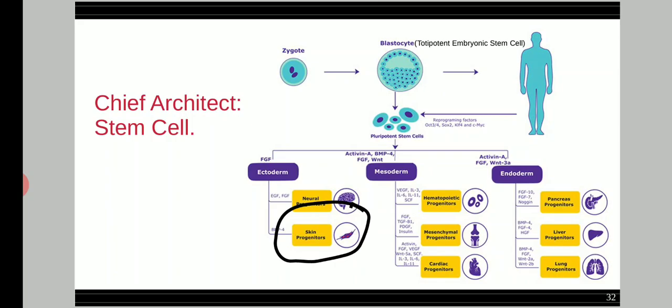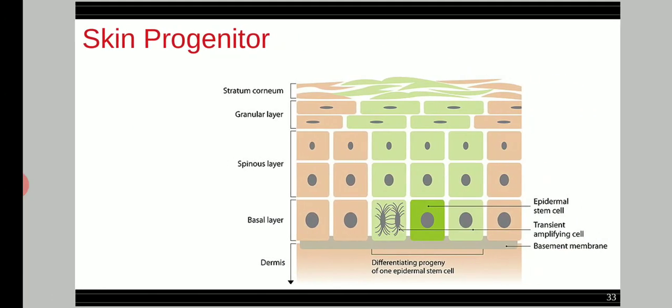Now in the ectoderm line we were discussing neural progenitors which were multipotent. Next is the multipotent skin progenitor. Skin progenitor, it doesn't have that much variety like the neurons. So this is our skin. The topmost part is stratum corneum. Below it there is granular layer. Beneath this there is spinous layer. The size of cells become bigger as we move downwards.